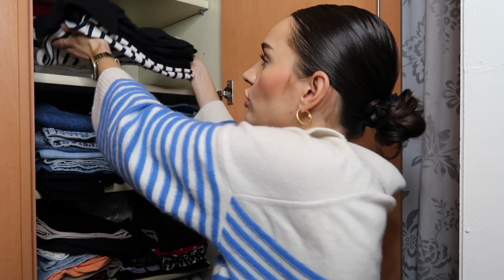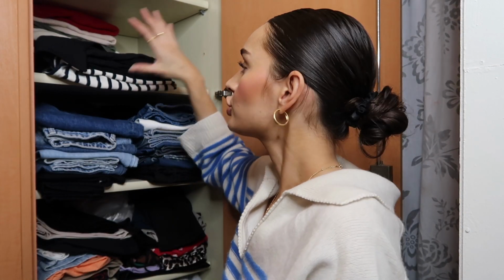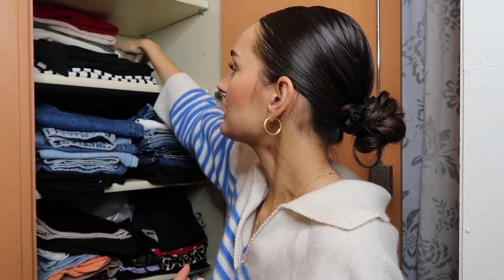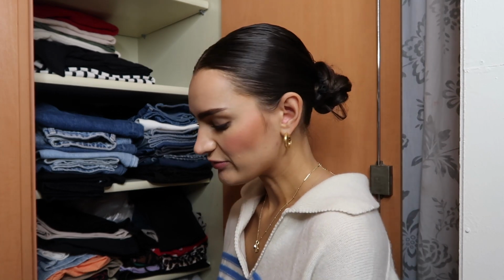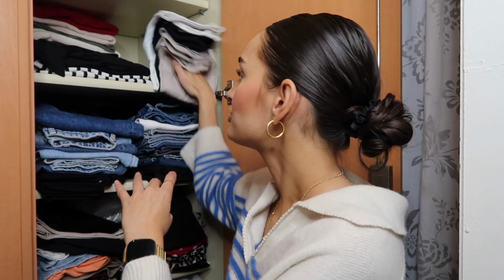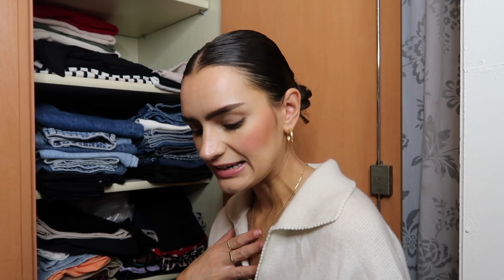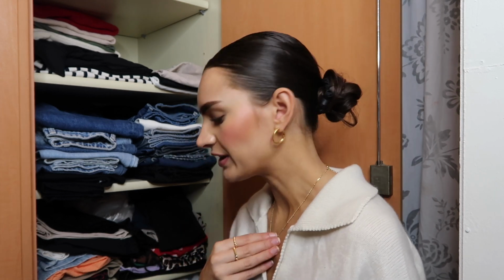Next up, some more long sleeve tops. Again, they work as base layers or just light long sleeve layering pieces. So I'm going to keep these slightly closer to the front because obviously it's a bit more easy access for the winter. I've got small racer back tops and things like that, but I don't think those are going to go back in here just because I can't see myself really reaching for them that much throughout autumn and winter. They're not particularly layering pieces because they're so high up on the neckline.